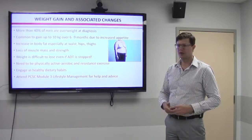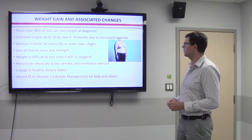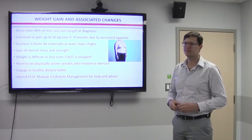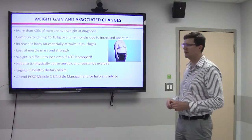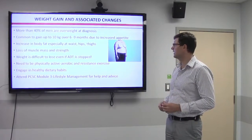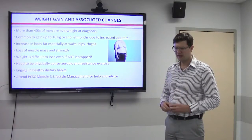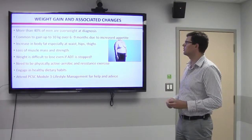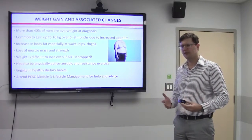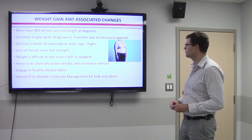Unfortunately, in our practice, the majority of men who come to our clinic already have issues with their weight. On average, a person is expected to gain 5 to 10 kilograms over a period of 6 to 9 months. The majority of this fat accumulates in the waist, hips or thighs. On top of gaining fat mass, people lose muscle mass and strength. And the other point is that the weight gained during androgen deprivation therapy is hard to lose.